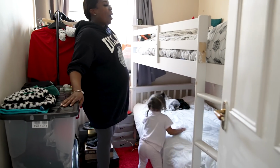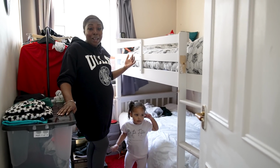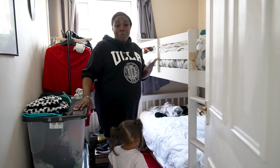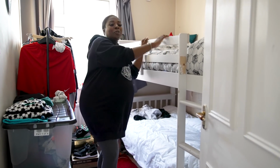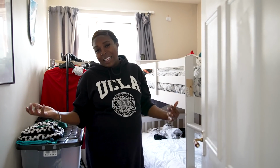So this is what in a lot of English houses you call the box room, because it's literally like a little box. But still, we've managed to fit a good amount of things into this room. We've got a bunk bed, rails behind the door, rails here, boxes, everything that they need is in here.